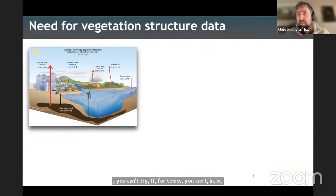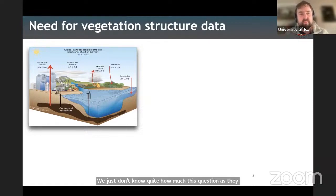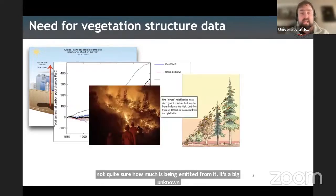So I'm a remote sensing scientist, so I've started off talking about why we need the data, but I'll get on to what we need to make the data possible in a minute. So I mainly work on vegetation remote sensing, and still to this day, the land use change and the growth of plants is the biggest uncertainty in the terrestrial carbon cycle. We just don't know quite how much they're sequestering as they grow, and when they're being chopped down and burnt, we're not quite sure how much is being emitted from it. It's a big unknown in monitoring and verification of carbon credits, that type of thing.